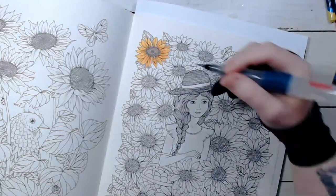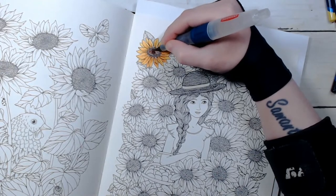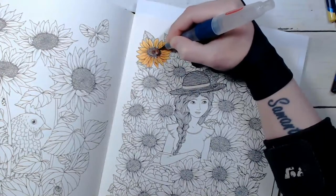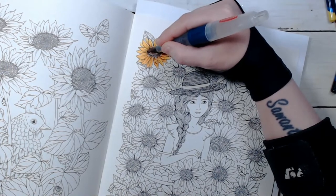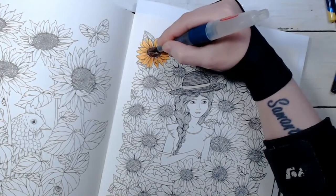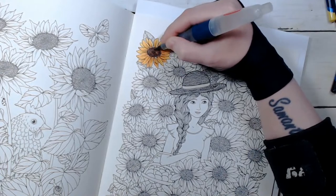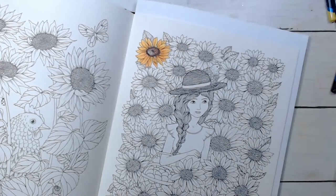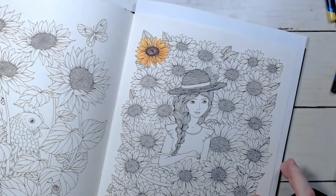All right, let's try this and see. I do want to kind of sort of mix these two. So, do-do-do-do-do-do. Here, I think that looks okay. Right? My brain totally knows what you mean.